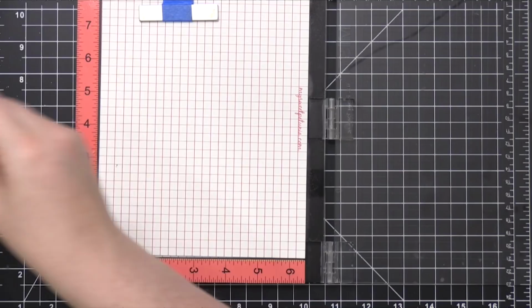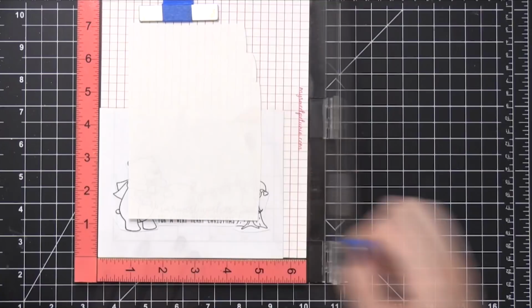So now I'm going to take that watercolor paper and put it inside my MISTI stamp positioning tool. And the first thing I'm going to do is make a mask for the mouse on the left.